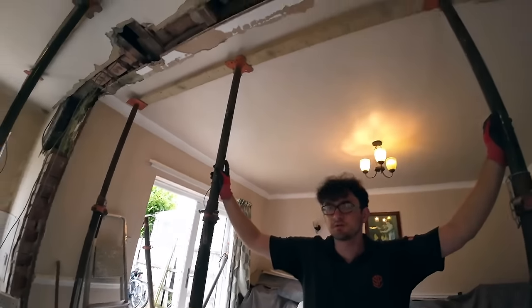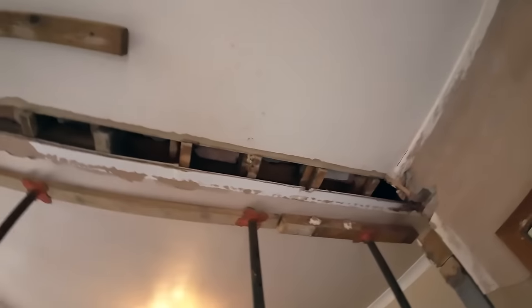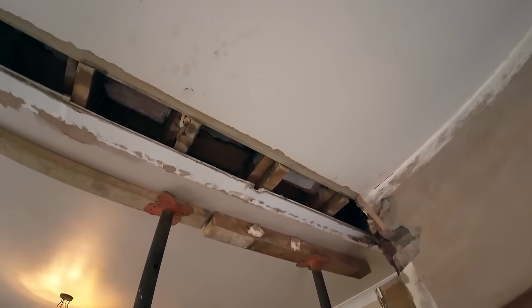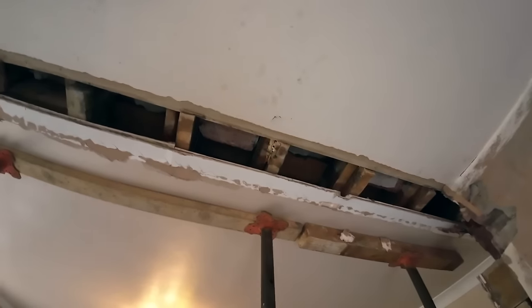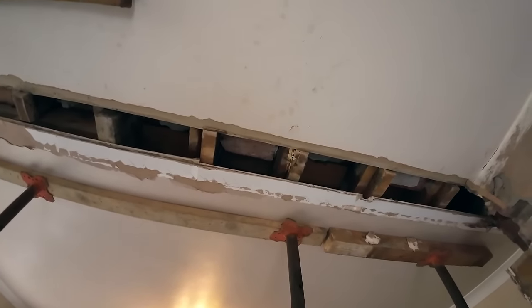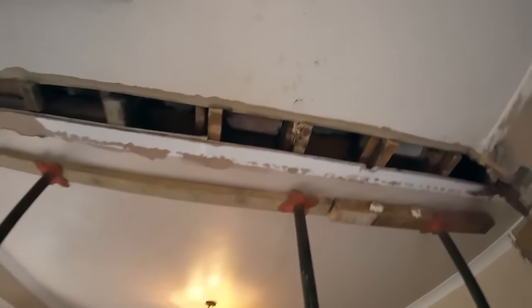Right. Laser level set up and get all these packers ready. See where the different levels of the joists are. We need to make sure that's taken up. I'm going to have to take all those screws out. They're all in the way. Which ones? Those three there. Three. Oh, yeah. Right, let's go.